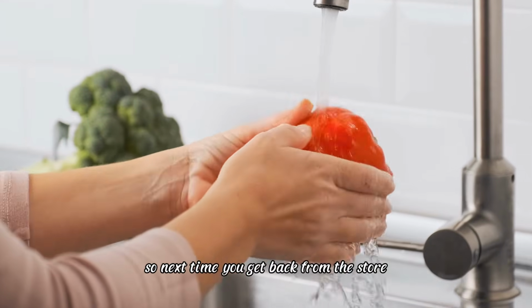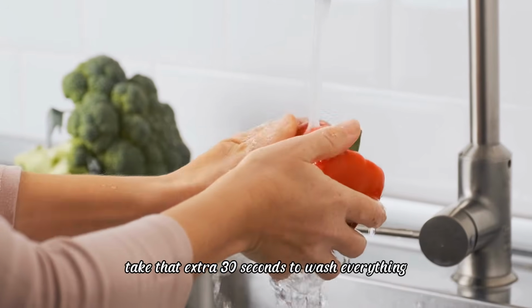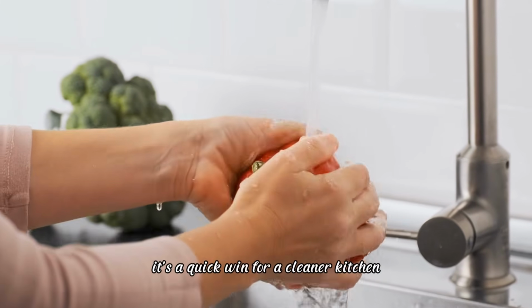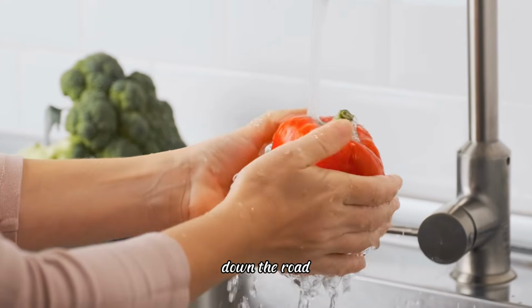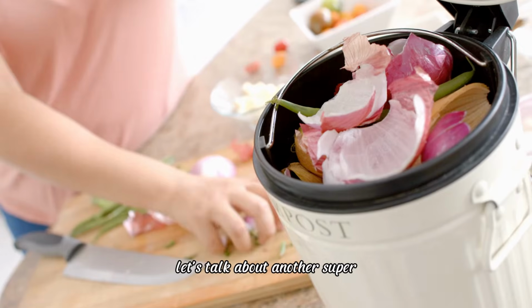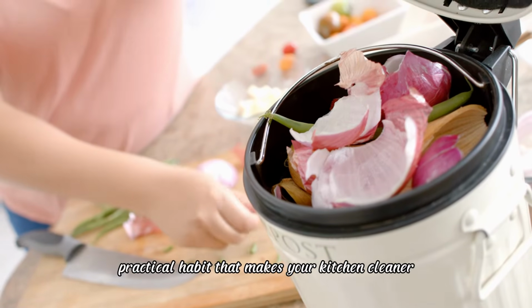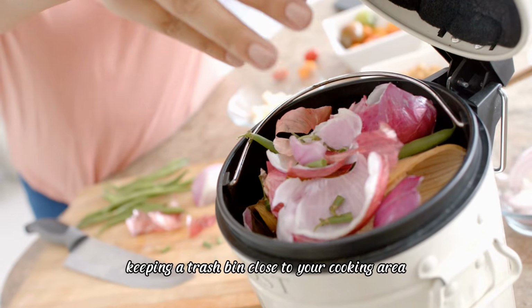So next time you get back from the store, take that extra 30 seconds to wash everything. It's a quick win for a cleaner kitchen, and it's a habit that'll save you time and hassle down the road. Let's talk about another super practical habit that makes your kitchen cleaner and more efficient, keeping a trash bin close to your cooking area.